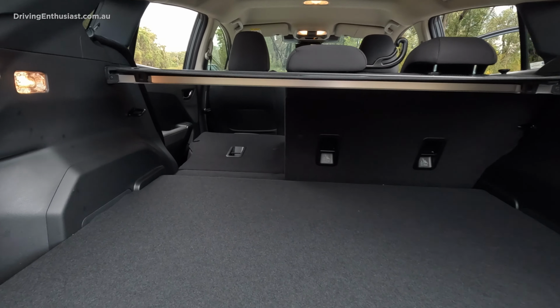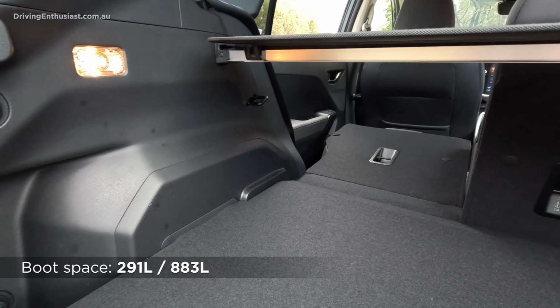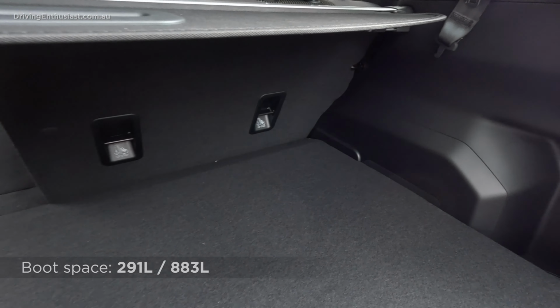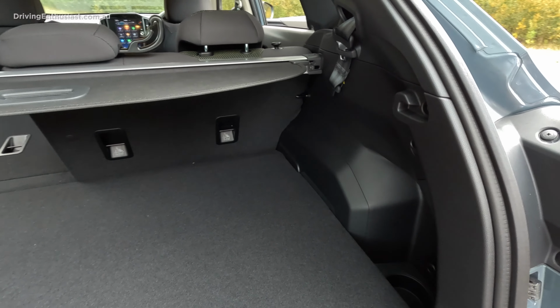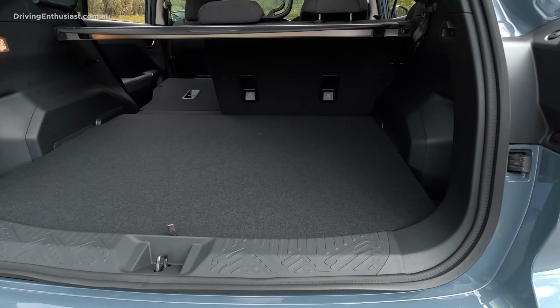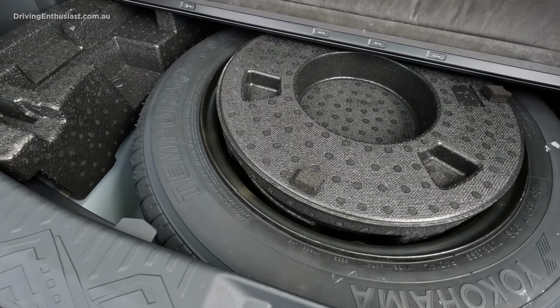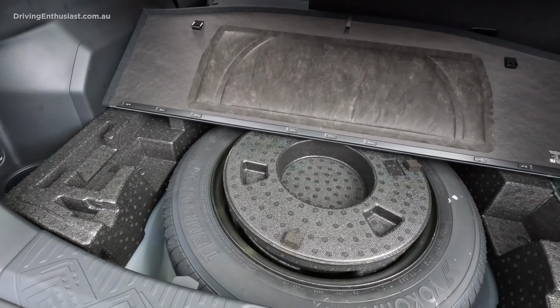Up at the back, the boot volume doesn't look good on paper, with just 291 litres. It expands to 883 with the rear seats folded down. But on the other hand, the high floor makes it easy to load things in and out, and you have some bag hooks on the wall for added convenience. It's a shame to see a space-saver spare wheel under the floor, especially in a Subaru. It limits your off-road touring range for sure.